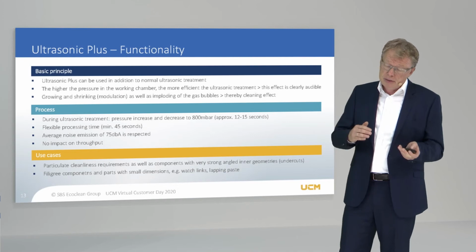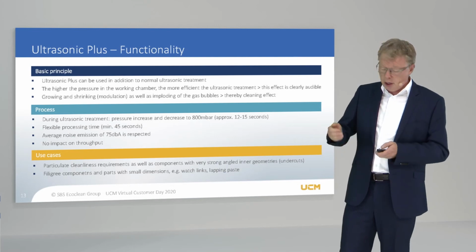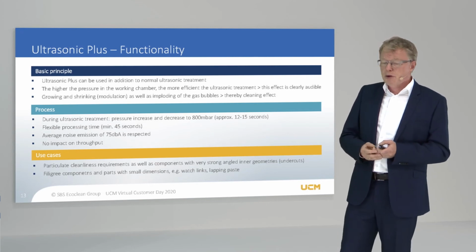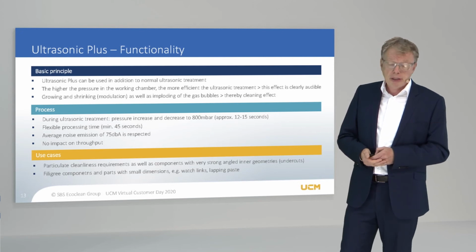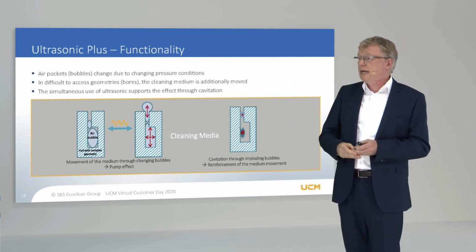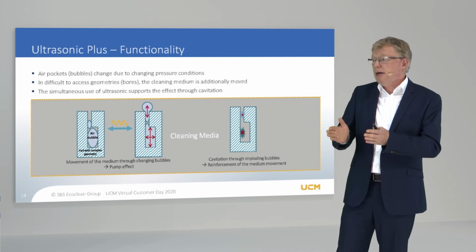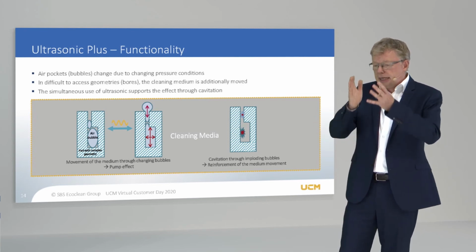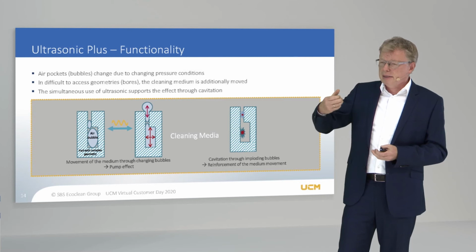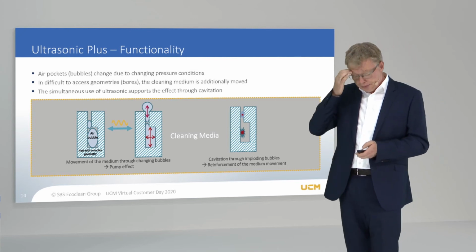for removing particles. With the plasma we had the filmic contamination, and now ultrasonic plus is again more to remove small particles. It is good for small, tiny components. Here you can see one component with a bore, a hole inside. Inside is an air bubble, and if you now change the pressure in the chamber, the air bubble changes size and gets better out, and liquid is better coming in. And by the ultrasonic plus, you get a better implosion of the ultrasonic bubbles on the surface and in the bores to clean it everywhere. Very good system.